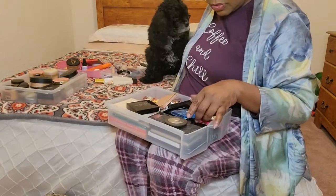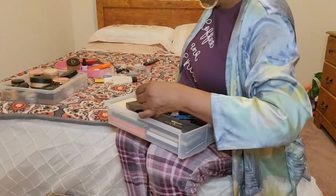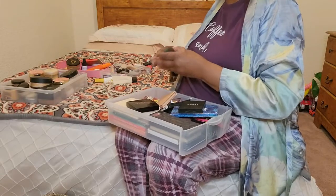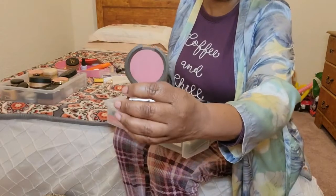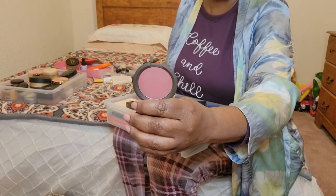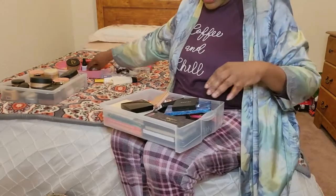And let's also go with our Becca blush. This is what it looks like right here. I'm going to pick up the pace because he's not going to be patient much longer. And this is just in the shade Nightingale. We'll throw this in the mix.